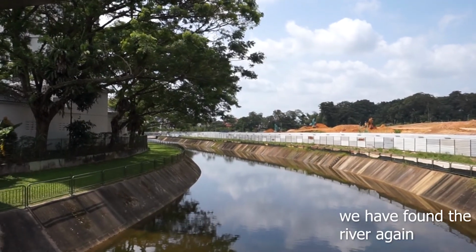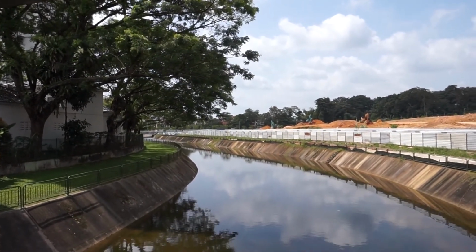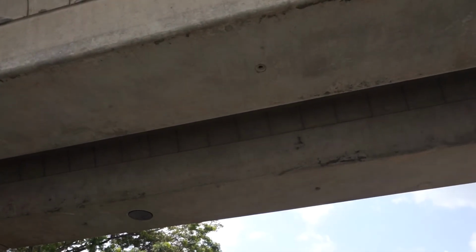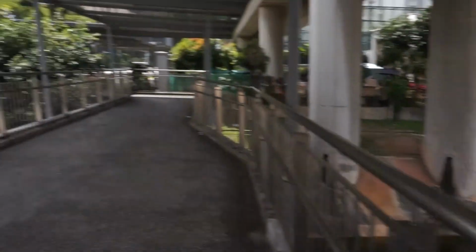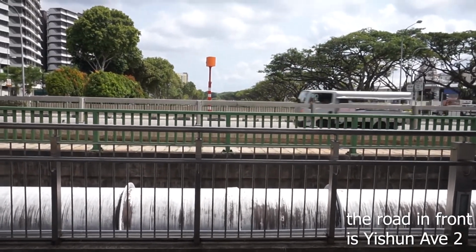And now we have actually reached the road or the river again, and this time we are actually at the MRT or Canberra MRT station or nearby to it. And so the river actually runs under the track and heads the other direction. And in front of us now is actually Yishun Avenue 2.